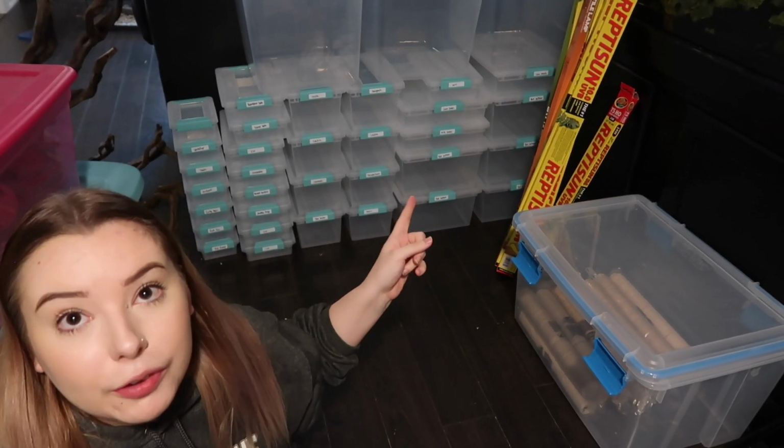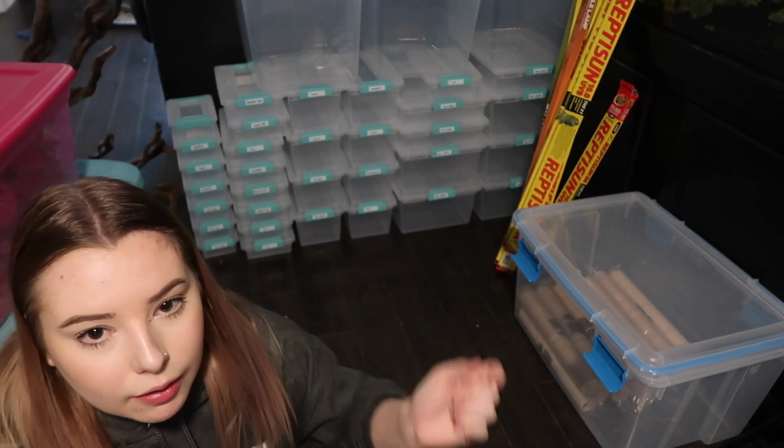And then over in this corner here, I have some UVB bulbs. Going to be keeping all of those. All of those are unused UVB, so I will be using them in the future as I need to change my current ones out, so definitely keep all those.